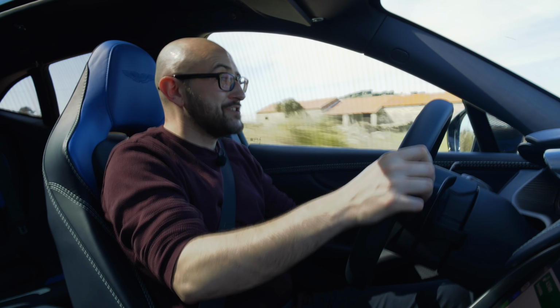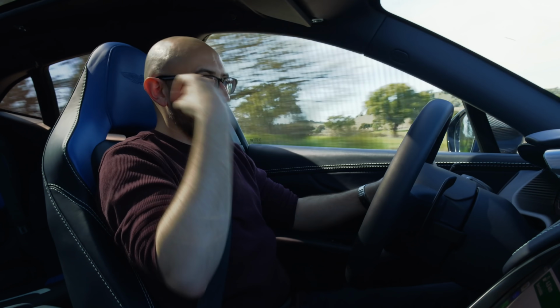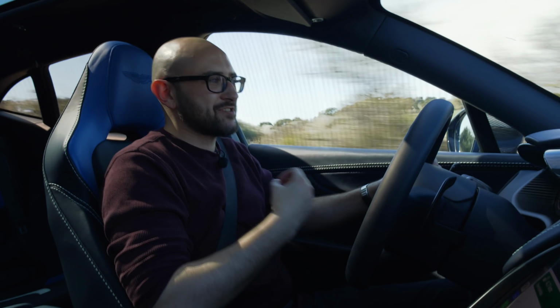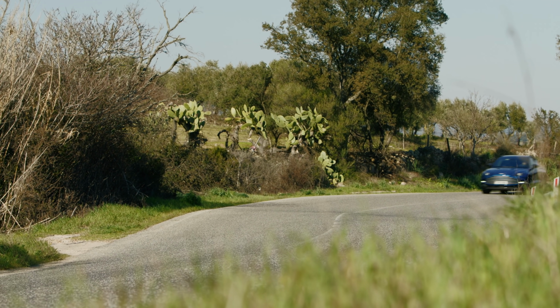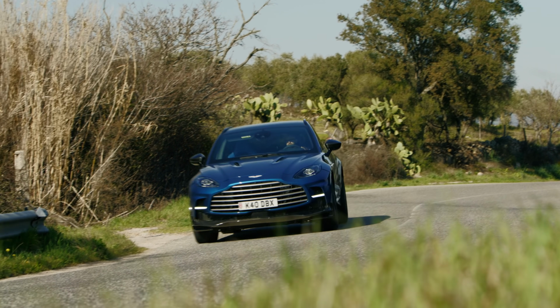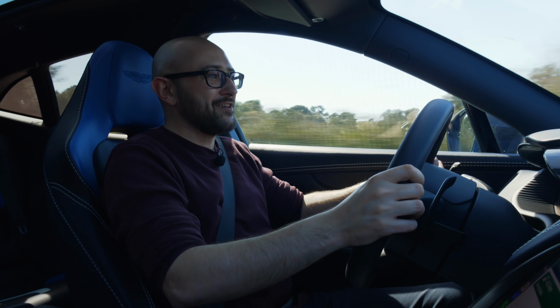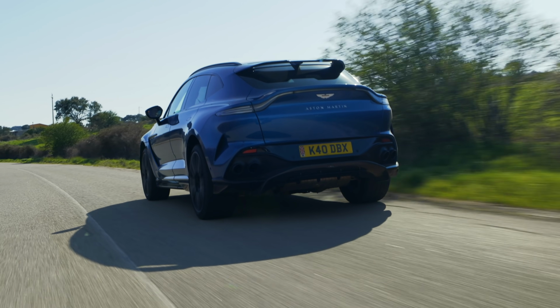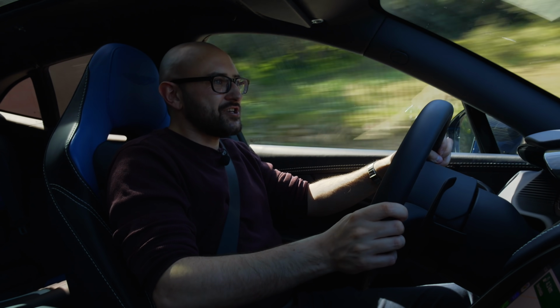Cars like this shouldn't exist because why? Why do you need all this power? Why do you need all this torque? The answer is because it's fun. It's really fun. You get a great noise with it, it puts a big silly smile on your face, and yes, it handles well. It handles really well, especially when you consider you're really high off the ground and it's a massive heavy SUV. It's a hugely entertaining car.